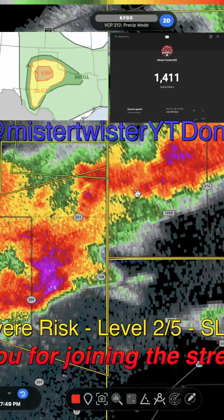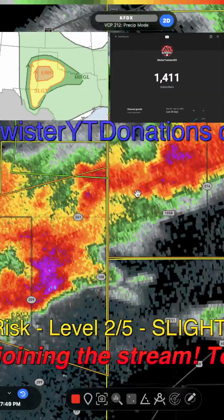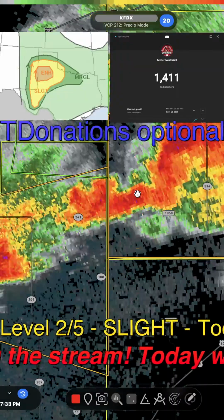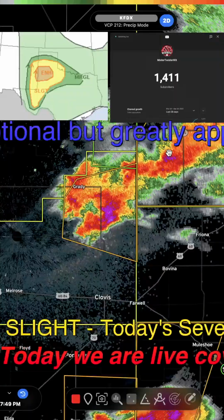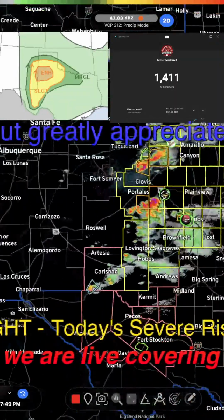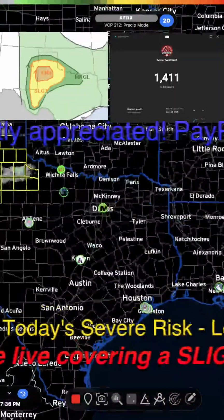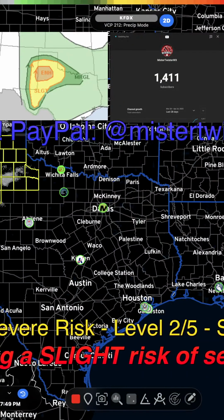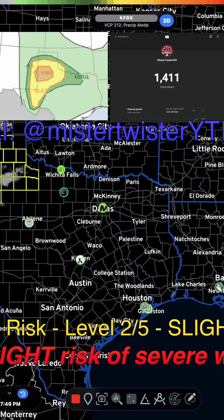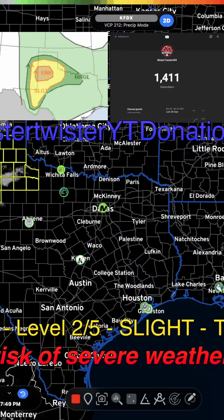Iowa looks like a huge wind threat and QLCS tornado threat, and Oklahoma and Kansas are going to be dependent on whether the cap breaks. Yeah, I think you're right about that. We're just going to have to wait and see if the cap does break, because that will be the deciding factor of how strong those storms are and their ability to rotate and produce tornadoes.